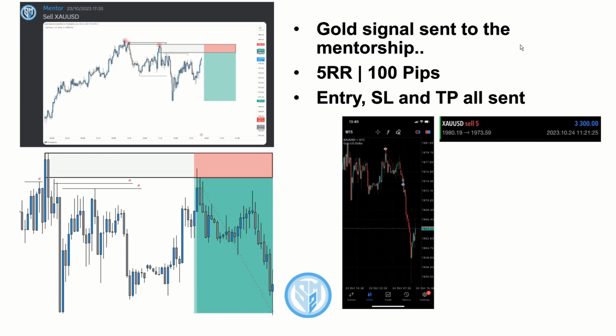And speaking on this trade on gold, this was actually sent as a signal to my mentorship. So you guys can see here on this particular date, which was only a couple of days ago, I said sell XAU USD, and this ran for a beautiful 1 to 5 risk to reward, over 100 pips caught. You can see here that I sent the entry, SL and TP, everything was sent to the team, so everyone could have been able to catch this alongside me. You can see my entry here and the MetaTrader details all over here as well.